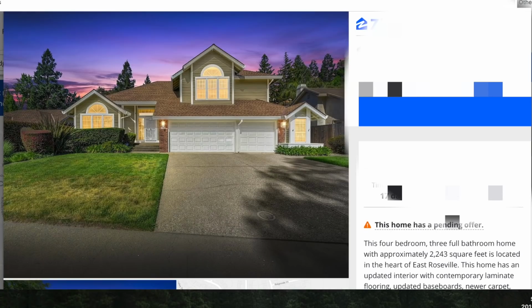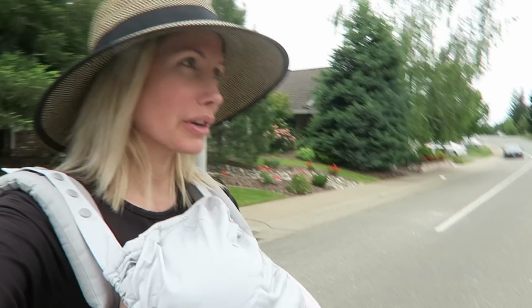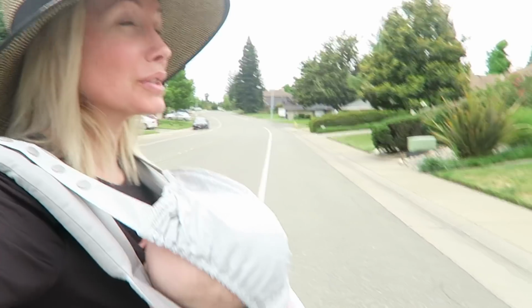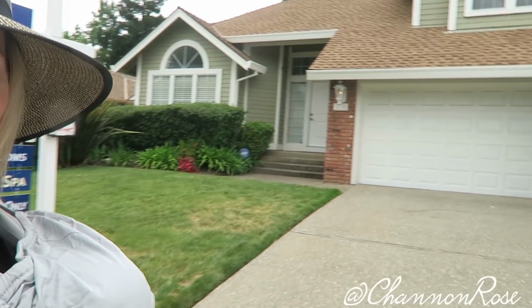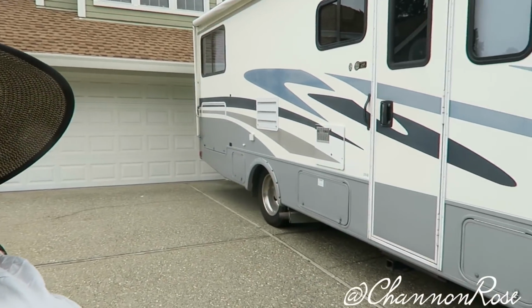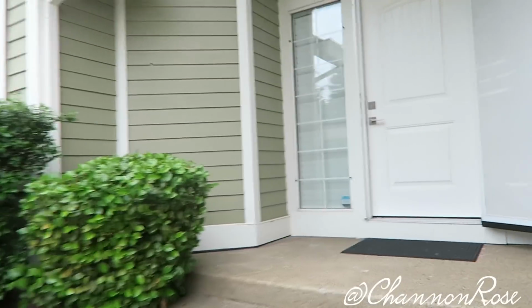And then I'm going to show you, going inside, what the house looks like totally empty. On our house right here, so this is where we've lived. Hopefully I don't get run over by a car. This is where we've lived for almost over 2 years now, and we just sold it. And I'm going to be doing an empty house tour and showing you guys the inside of the house and what it looks like with no furniture in it.